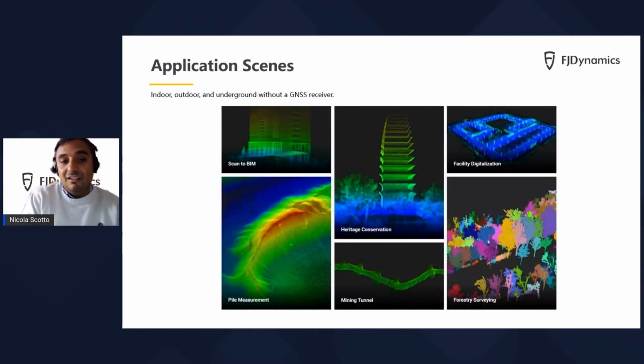Thanks to the design of our laser scanner, you can address different types of applications like BIM, of course, applications in mining like stockpile and surveying mining tunnels. You can address forestry applications, and of course you can digitalize, thanks to Trion S1, whatever type of facility like a manufacturing plant, a warehouse, and silos. The system can work both indoor and outdoor without the need of a GPS signal.